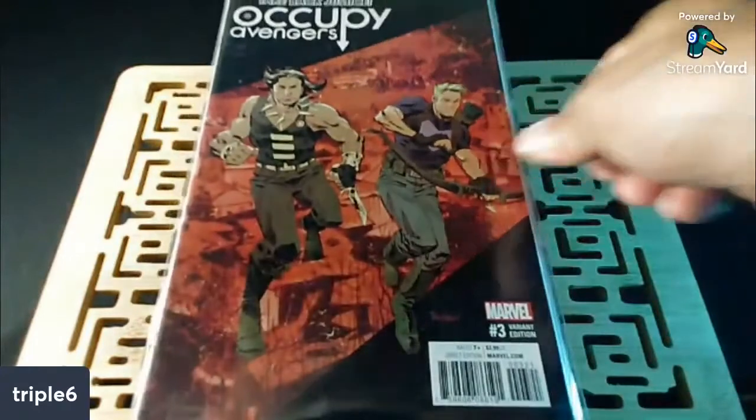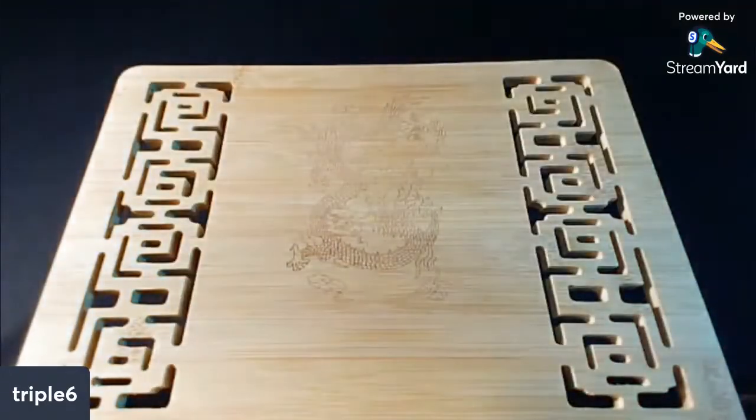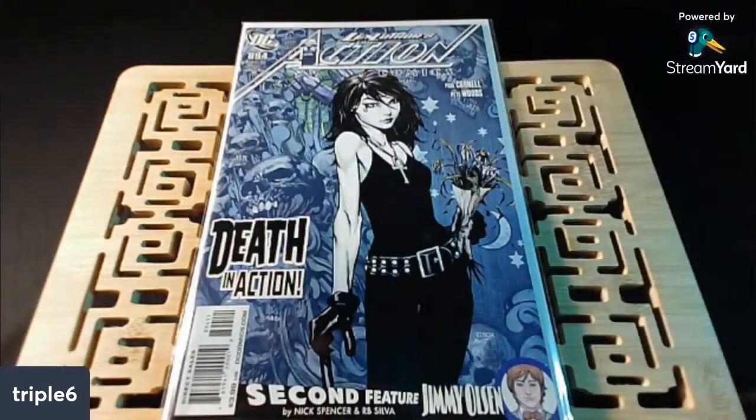Oh, check this out. We've got Avengers Occupied number 3. I think this is like a 1 in 10, 1 in 25. I found this on the cheap. I think I got this for like $8. I wanted it in a bid. A book I've been waiting for to catch at the right price, and I finally did. Check this out. We've got Action Comics number 894. This is the first appearance of Death, I believe, in DC continuity. I've been looking for this book for a while, so I'm finally glad I was able to pick it up.